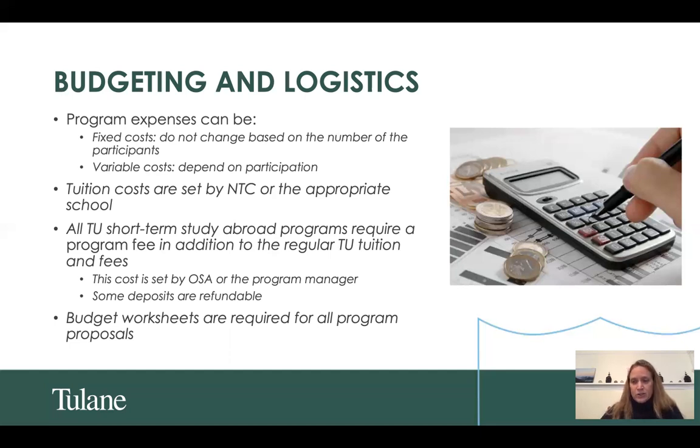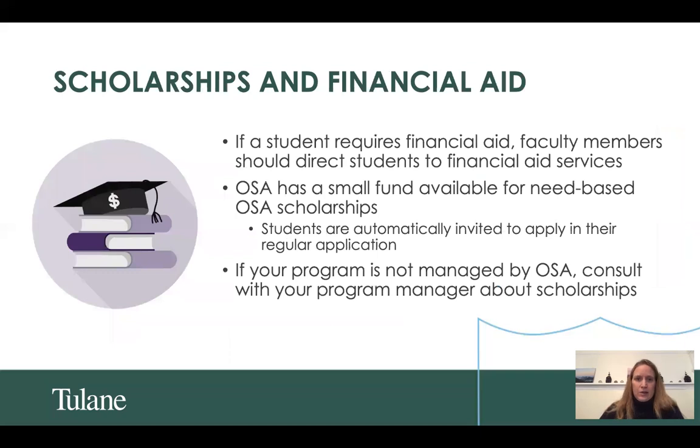We have a draft budget sheet at the Office of Study Abroad if needed. The Office of Study Abroad has scholarship funding available for need-based summer scholarships. In order for students to be considered for these, your program needs to follow the deadlines for the Office of Study Abroad, because those are when the programs are reviewed and when students are allotted funding. So be sure that you're keeping this in mind if you're not working directly with the Office of Study Abroad as your program manager, that you're following in line with the deadlines for the Office of Study Abroad, and that your program is in Terra Dotta if you want your students to be considered for need-based scholarships.